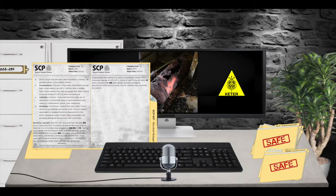Recovery Log 047. SCP-047 was recovered from Site Secure Laboratory by Foundation Biohazard Recovery Team in response to a full compromise situation in 1990. Testing logs indicate that the research team was attempting to contain data expunged in a Class SCP stable pressure cylinder, which led to combining with a full molecular biological analysis of this is available in Redacted. The initial release of gas when SCP-047 was structurally compromised was sufficient to create a microbial bloom of unaccounted species of SCP-047-1, killing all staff in the lab within blank hours. Exposed site staff obeyed standard Foundation quarantine/containment protocol, and the infection was contained successfully.